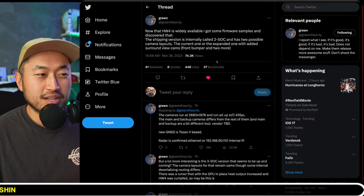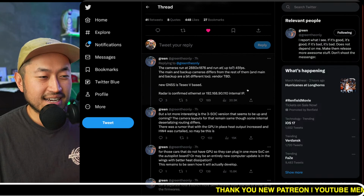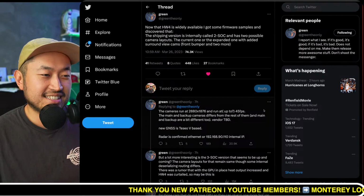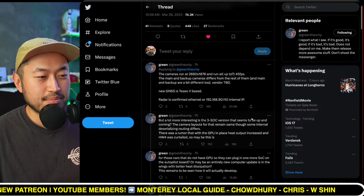But one thing is for sure, we're going to be staying on and following Green the Only to see what we can actually dissect. But it does not look like this is the piece from the Model 3 or Model Y, but most likely this was a Model S and X.